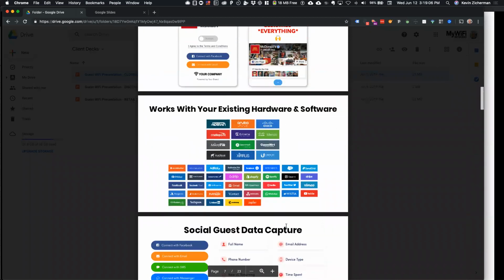You talk about working with all your existing hardware and software. You have all these on one slide. I suggest actually you only have the ones that they have. So after the first discovery call, if they use Meraki and Salesforce, only put the Meraki and Salesforce icons on this page. Okay, I put them all here because in case you need one of those, you can crop it out pretty easily. But you really only want to have the ones that are relevant to the client.